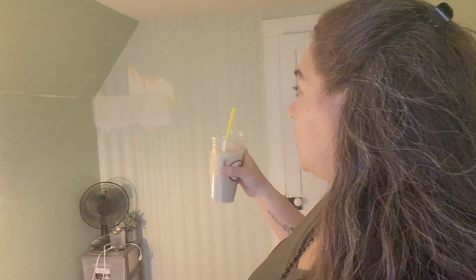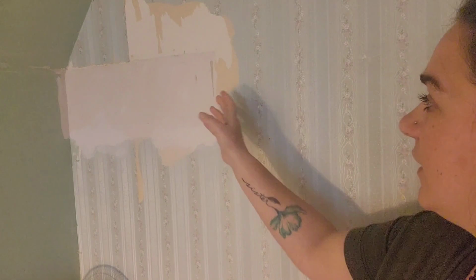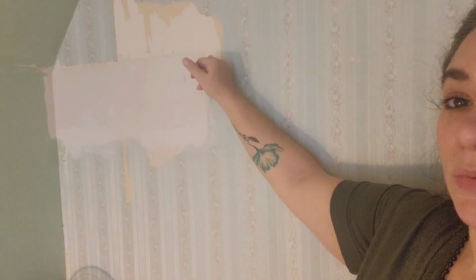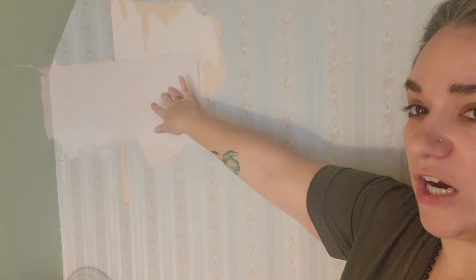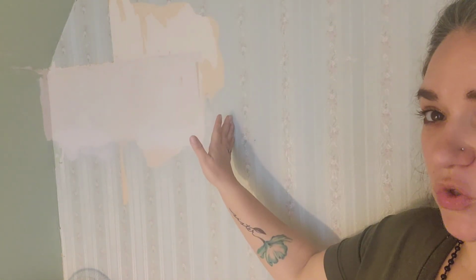I know there's going to be a full-length mirror right there, which is great because when they installed that shelf on that side, you see where the wallpaper is missing? See here? That shelf came out to here. And when we took that down, we realized that they wallpapered this wall after they put the shelf up. So there's no wallpaper behind this. This is just drywall. And the wallpaper was torn.